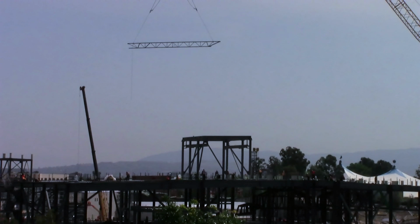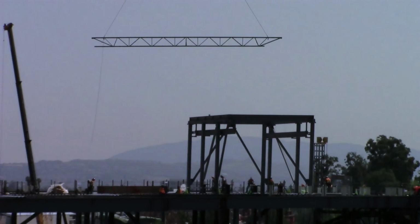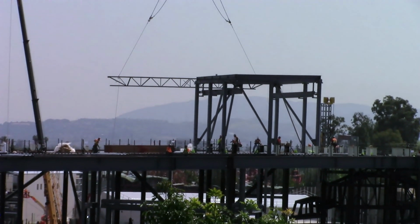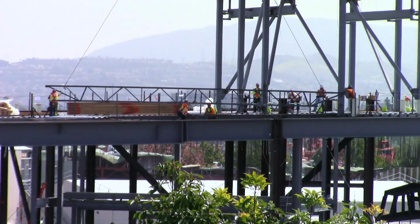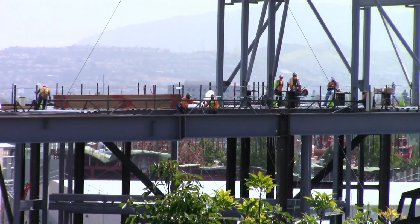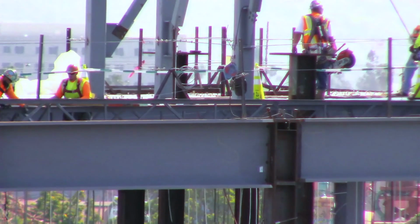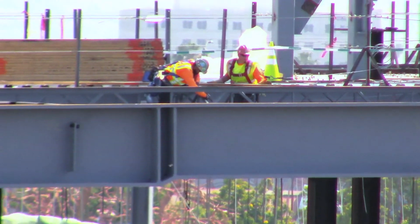The joist is being lowered. Now they're guiding it into position. Alright, next we'll go down to the street level to get a different angle of the joist being installed.